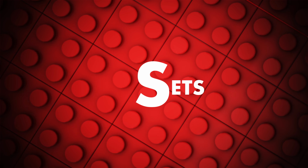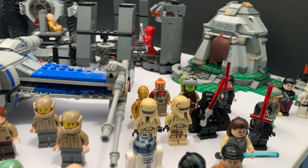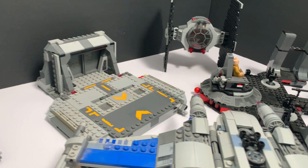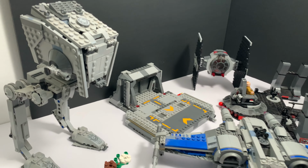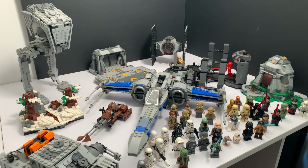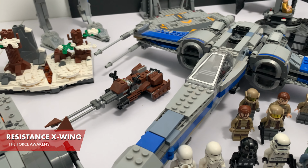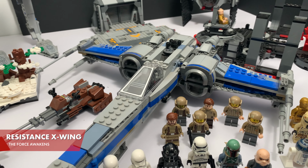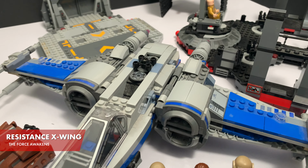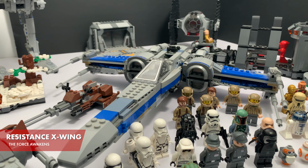Kicking it off here with the sets from this enormous haul. There are 8 sets in total, bringing in a lot of minifigures. There are also some big benefits to a lot of these sets. I can break them down and use them as parts or just keep them in their current state. Let's kick it off with one that I can use on Batu. It is the Resistance X-Wing, Poe Dameron's X-Wing from The Force Awakens. I actually already have this set, but my plan is to break this one down and build a slightly smaller scale version to fit onto the Batu set.